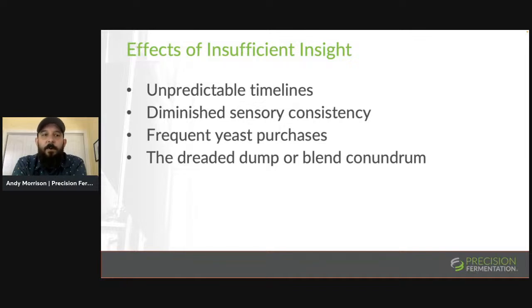And the worst of all is the result when it turns into that moment where you're looking at a tank, realizing that it's gone off the rails on you, and you have to figure out whether or not this is something you can blend out over multiple tanks, multiple batches coming subsequently, or do you have to dump it down the drain altogether, or worse yet, take a subpar product and release it out to your consumers.